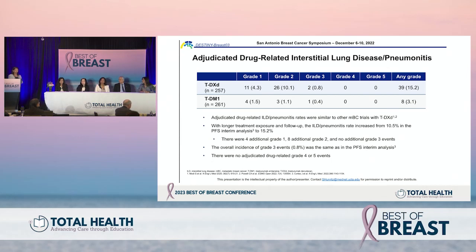Yes, so as Kamal and you know, and our chair has talked about, T-DXd has unique side effects, interstitial lung disease, and although most of these are grade 1 and 2, when they looked at longer follow-up for the Destiny-03, 15% of the patients were found to have some degree of interstitial lung disease. So grade 3 happened in 0.8%, but nobody had grade 4 or grade 5, which was great. And this is in contrast to previous T-DM1. As you see, the incidence for all grade interstitial lung disease for T-DM1 was 3.1%. And so it is something that we need to be very vigilant about.